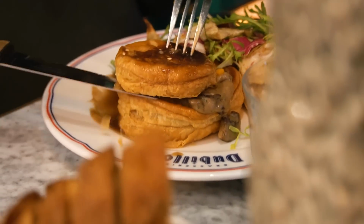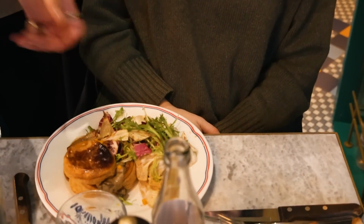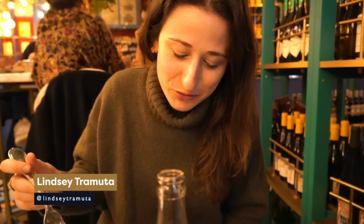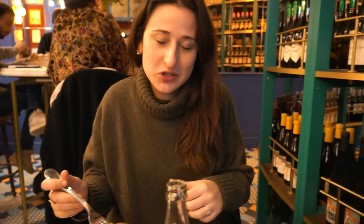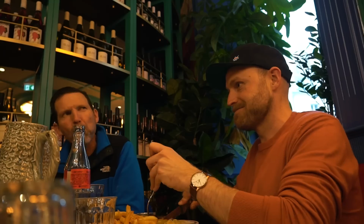Lindsay, what'd you get? It was the veggie gnocchi, butternut squash, bouche de la reine. Bouche de la reine, which is not at all what we thought, but it's fine. So it's like pastry dough, mushrooms on the inside, and little squash squares, which is what they called gnocchi, but they were really just saying it's like a gnocchi, except it's not like a gnocchi. It's okay.